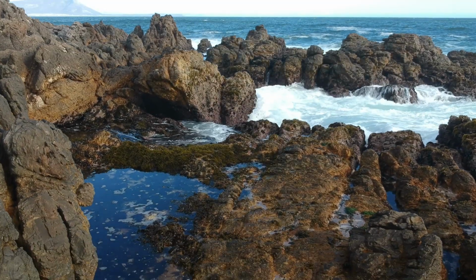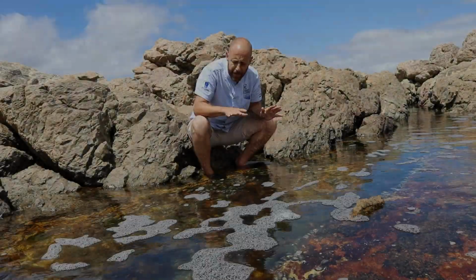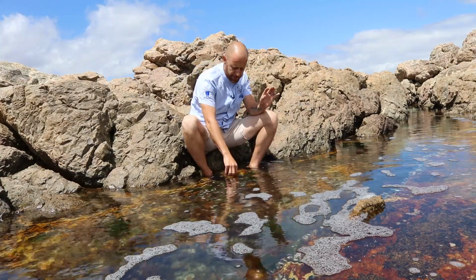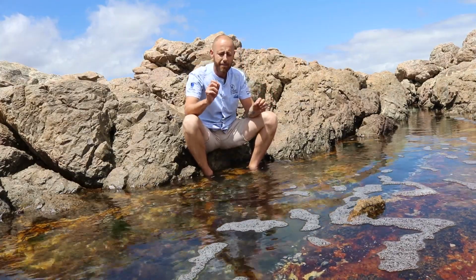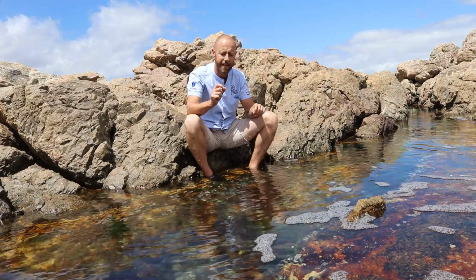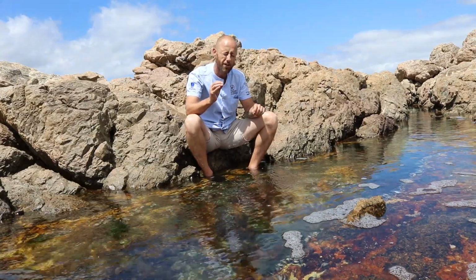Everybody knows about a red tide and not to pick mussels on a red tide. The reason being that, especially the baby Mediterranean mussels, they feed on a plankton called dinoflagellates. And dinoflagellates are actually very toxic to humans.